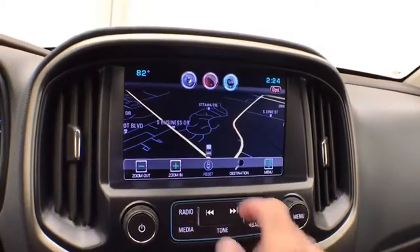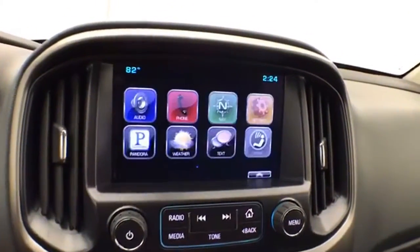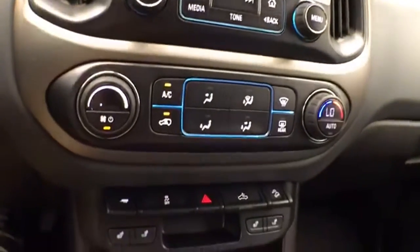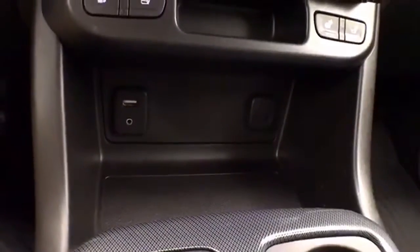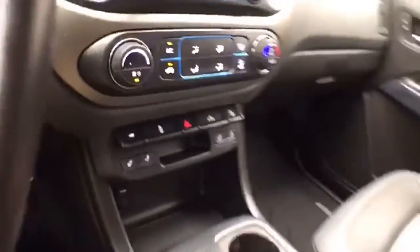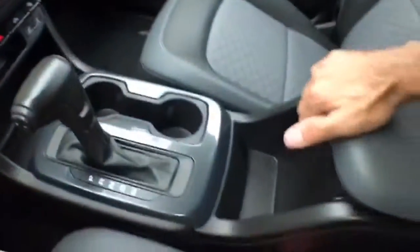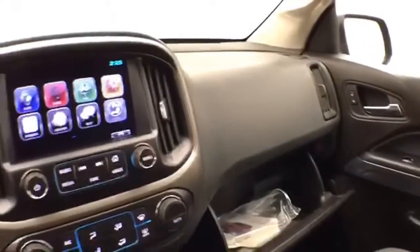Navigation. You can even sync smartphones, Pandora radio apps. And that is of course where the backup camera display is. Automatic temperature control, along with heated front seats. USB and auxiliary input allows you to connect media devices. Automatic transmission with manual shift capability. Lots of storage space in the armrest. And a spacious glove box with all the owners manuals inside.